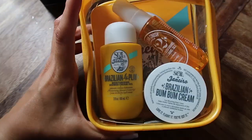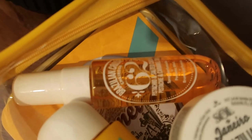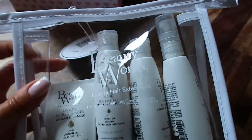And this is it. I've wanted the spray for ages, and I have all the minis, and I'm gonna bring these on my honeymoon. I'm so excited. It smells insane. If you don't know, I think everyone knows by now. Then number 5, something to keep your hair looking fab, and I got this Unreal Beauty Works set, so that's great. I have all my minis now to bring away as well. So good. I love Beauty Works as well.